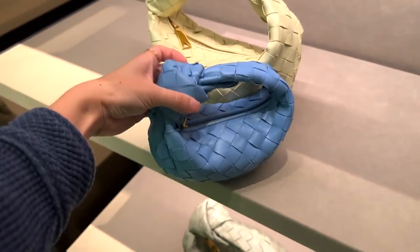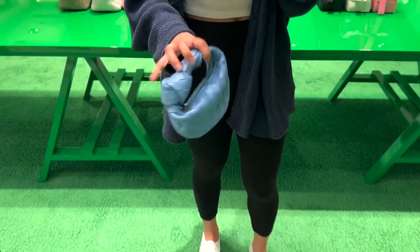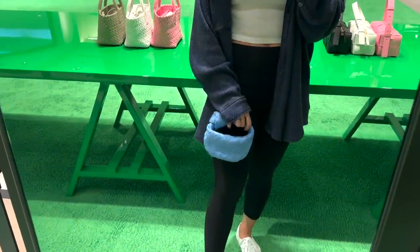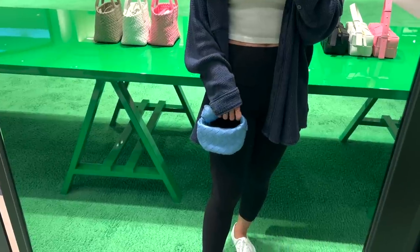And then here is the new Candy Jody bag. Look how tiny it is. It's for a child. This is so small. This is something I see Kylie Jenner buying for Stormy. It's so small, and I already have small hands, so just imagine what this really looks like.